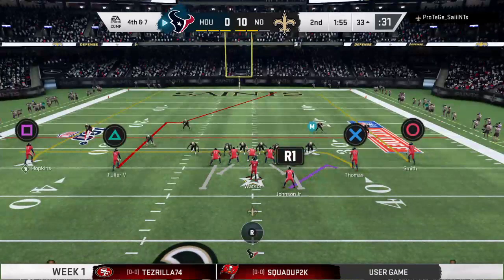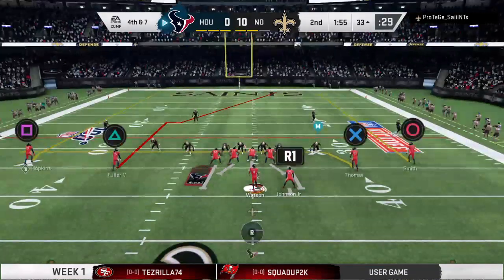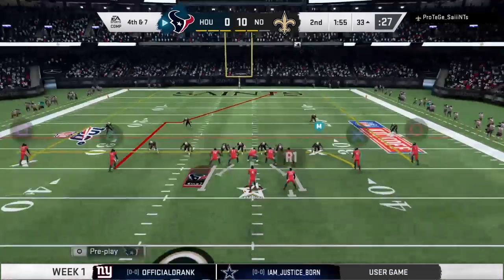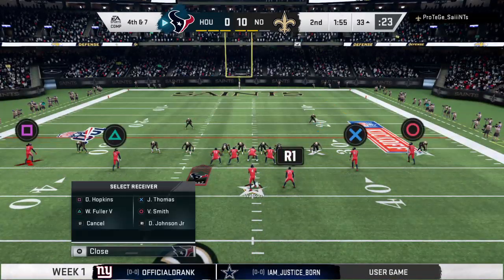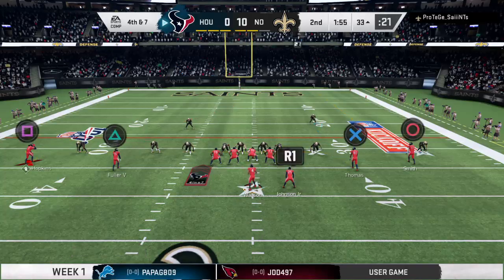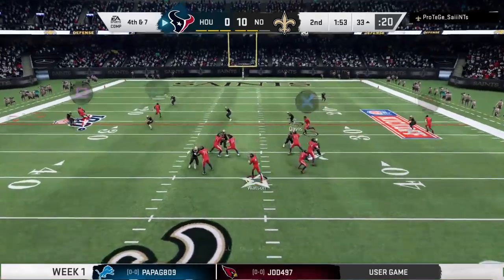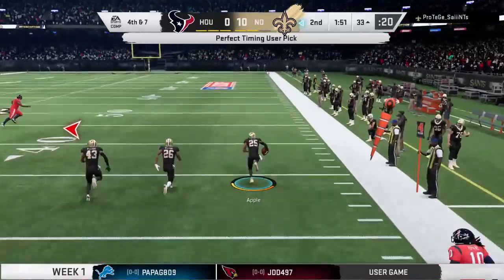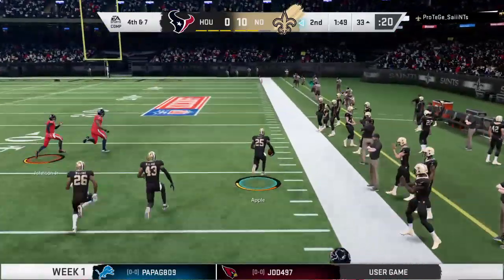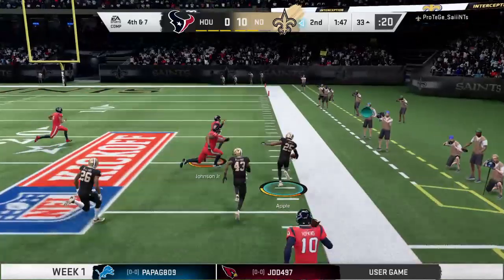So it looks like the offense isn't going anywhere. They're going to go for it on 4th and 7. Check 24. Check 24. Here we go on 4th. Watson trying to force it to Hopkins, and it's intercepted. Picked off by Eli Apple.